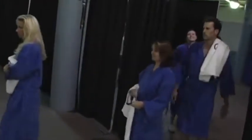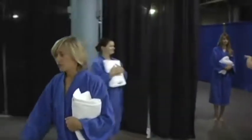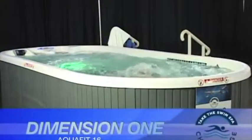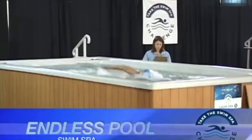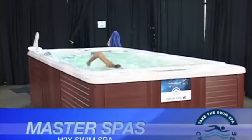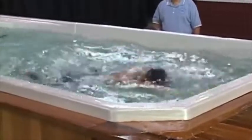While participants know that they are in for a unique experience, which will allow them to compare each product within minutes of one another, they don't know which of the swim spas belong to which of the four manufacturers. But we do. Today's contenders include the Dimension One AquaFit 16, the Endless Pool Swim Spa, the Hydro Pool Aqua Trainer, and the Master Spas H2X. Now you know, but the participants don't, and they won't know until the end of the event, because we want them to evaluate each swim spa without any preconceptions.